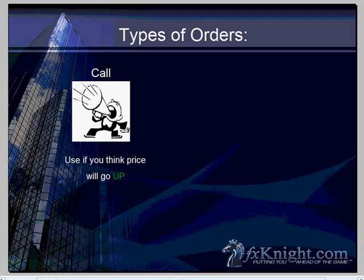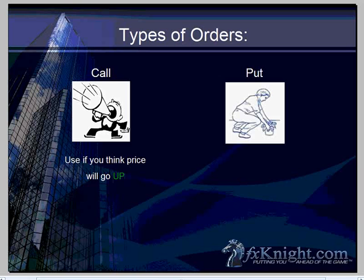A call is a specific kind of contract that lets you execute the trade at a higher price. So naturally, you would want to exercise that option if price moves up. Call up. The opposite of a call is called a put.